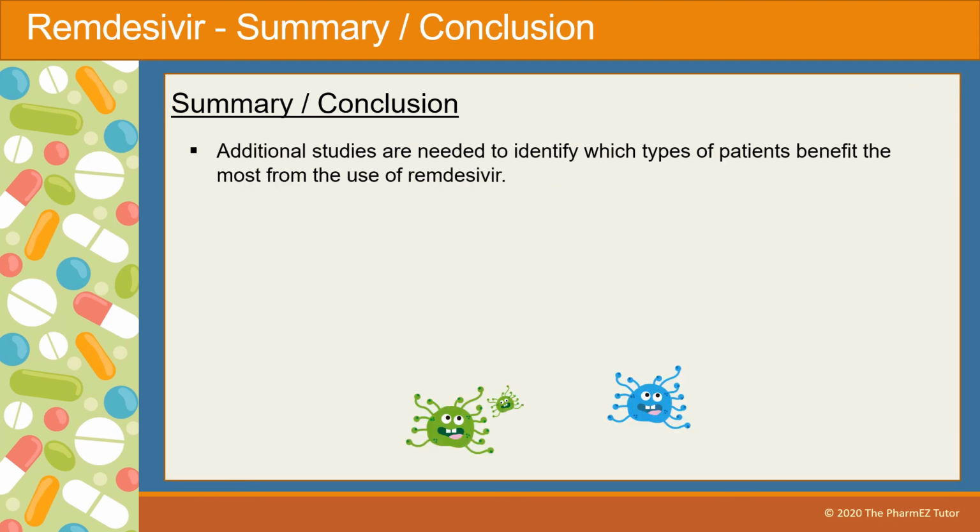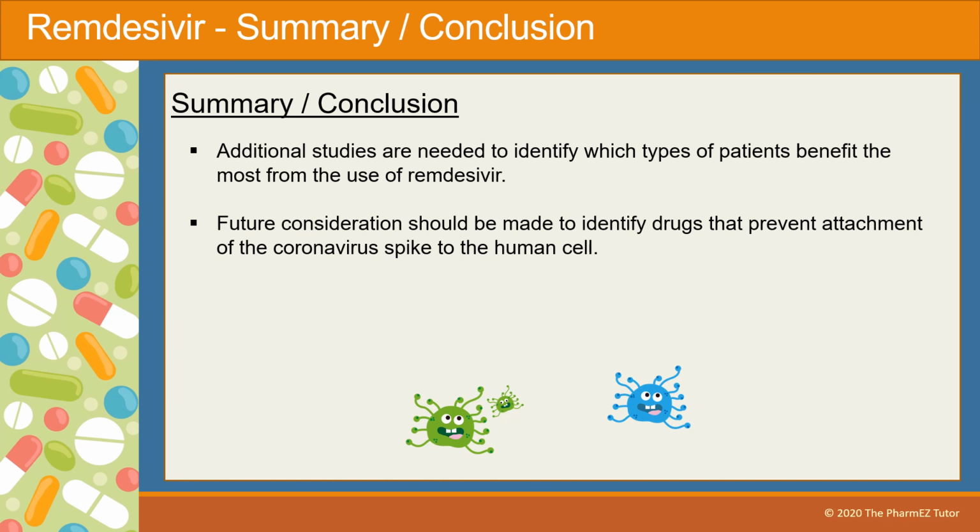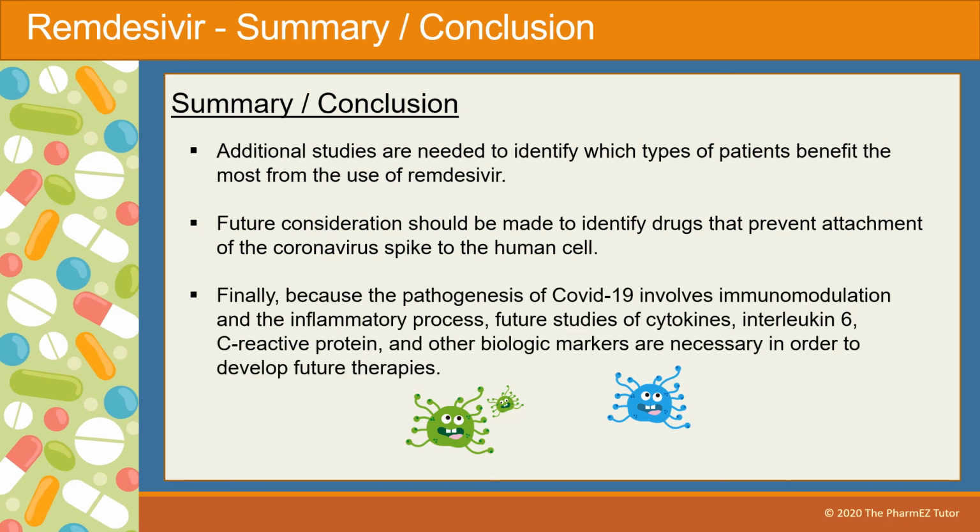Additional studies are needed to identify which types of patients benefit the most from the use of remdesivir. Future consideration should be made to identify drugs that prevent attachment of the coronavirus spike to the human cell. Finally, because the pathogenesis of COVID-19 involves immunomodulation and the inflammatory process, future studies of cytokines, interleukin-6, C-reactive protein, and other biologic markers are necessary in order to develop future therapies.